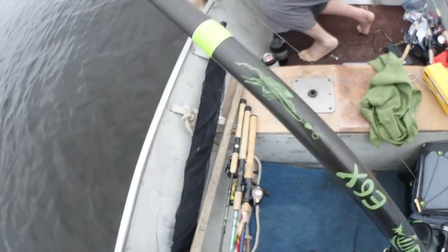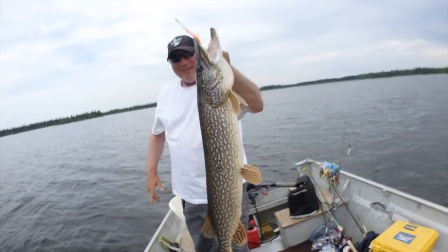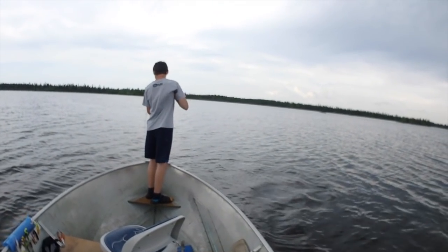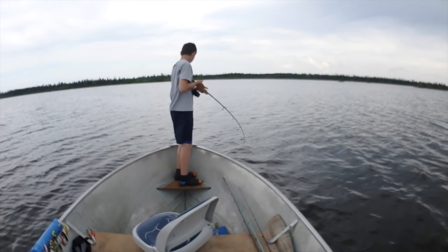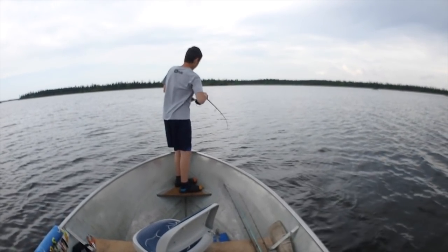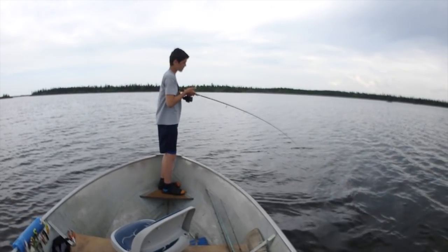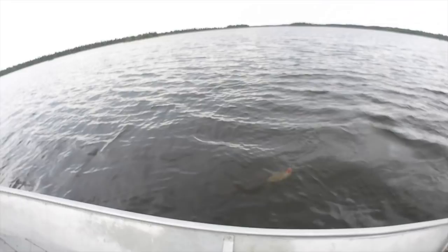Oh, in the boat. Oh man. Yeah. Another nice one, baby. The doctor is in. Dr. Spoon. Pike again, next drift up. It's like every single drift we're getting beat up by big pike. It's insane. Yeah. Kistigan Lake. I don't know if the camera caught that. Bren's like, Kistigan Lake is a pretty good lake. There's one little area here in this flat where they're just stacked. It's crazy.